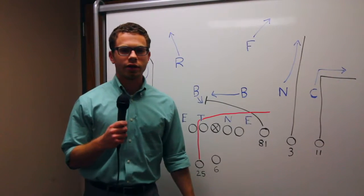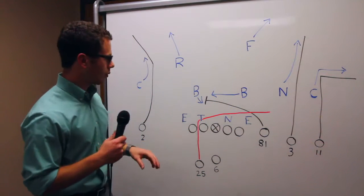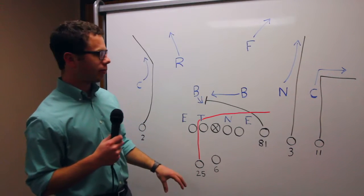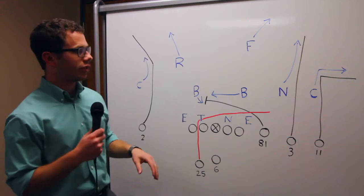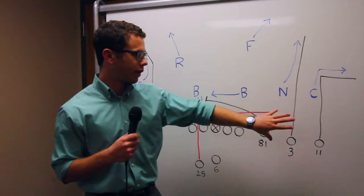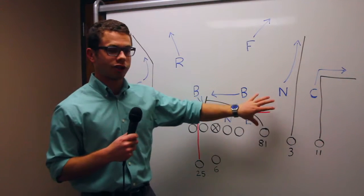As mentioned earlier, the success of this play is contingent on Kansas running man coverage. This linebacker is responsible for Joe Mixon, one-on-one. This linebacker is responsible for Mark Andrews, and the other 3 underneath defenders are also responsible for their individual receivers. On this play, the 2 outside receivers are essentially clearing out space for Mixon once he catches the ball.